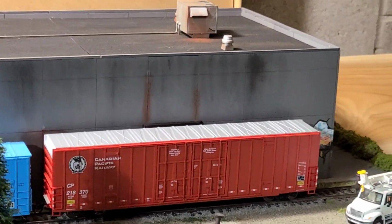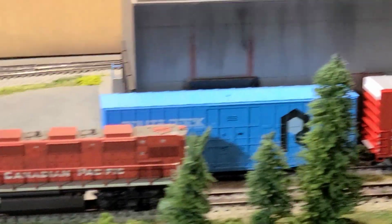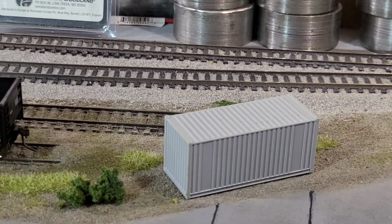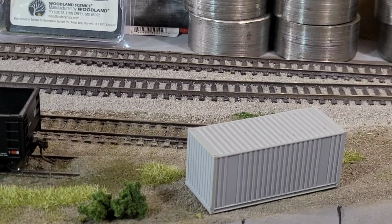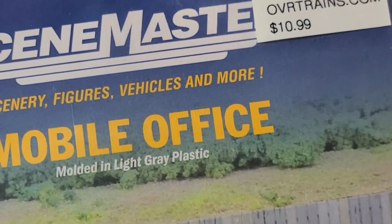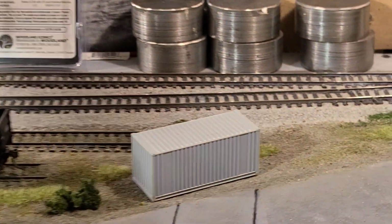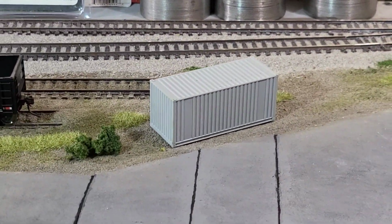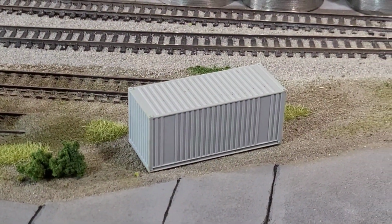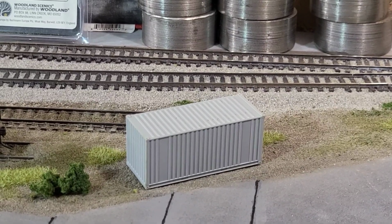They're just leasing the back room from Roy Hartwick Trucking. Originally, I was going to have this 20-foot container cube as the office. It's this Walthers SceneMaster mobile kit, so it comes with windows and a door. But instead, I'm just going to do it as a little mobile office storage shed, and it's going to be right here where you see it. Sorry about the shakiness of the camera, guys. It's going to be right there, painted red, most likely CP red, or as close to it.